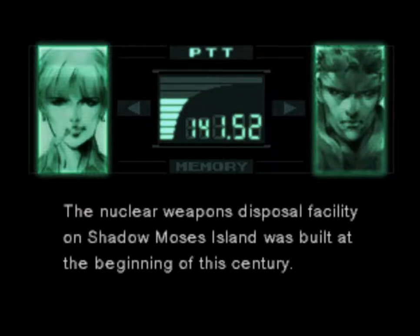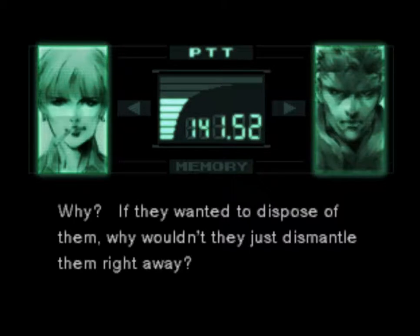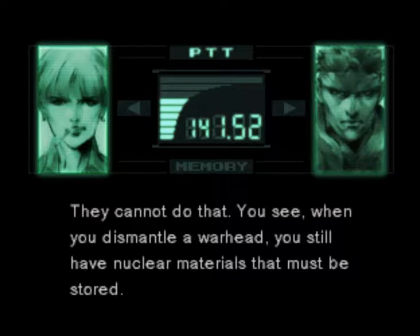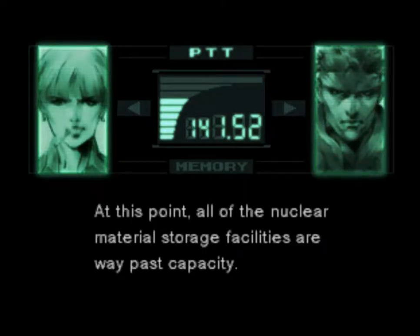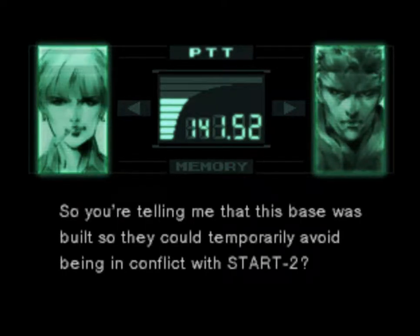The nuclear weapons disposal facility on Shadow Moses Island was built at the beginning of this century. It was made only to temporarily store the nuclear warheads. Why? If they wanted to dispose of them, why wouldn't they just dismantle them right away? They cannot do that. You see, when you dismantle a warhead, you still have nuclear materials that must be stored. At this point, all of the nuclear material storage facilities are way past capacity. But they could not stop dismantling weapons while at the same time pushing START 2. So you're telling me that this base was built so they could temporarily avoid being in conflict with START 2?